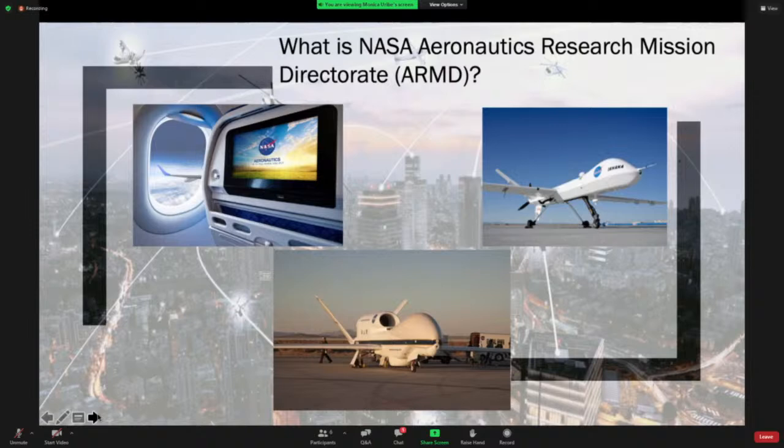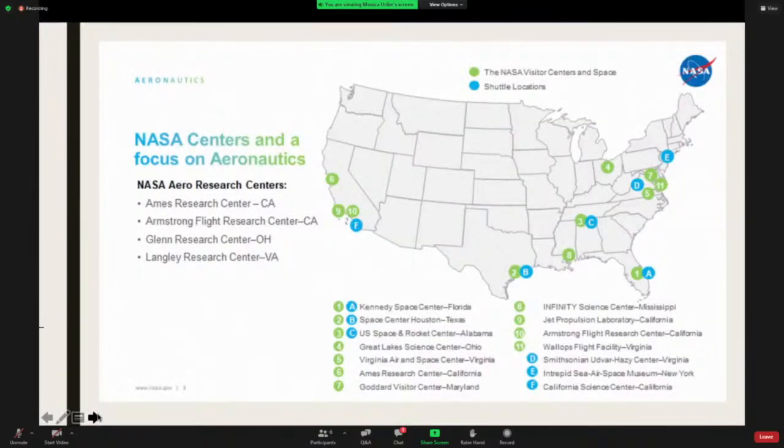And when we talk about aeronautics, we need to focus on four of the main centers around the country. NASA has 10 centers around the country, and NASA's aeronautics research is primarily conducted at four NASA centers: Ames Research Center, located in Northern California, number 6; Armstrong Flight Research Center in California as well, number 10; Glenn Research Center in Ohio; and Langley Research Center in Virginia.